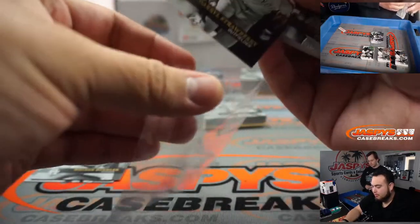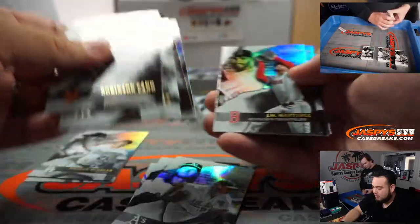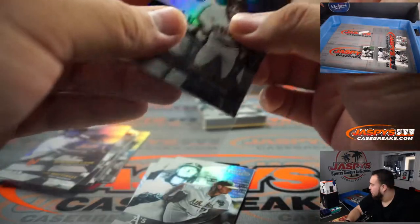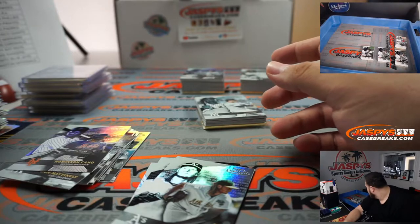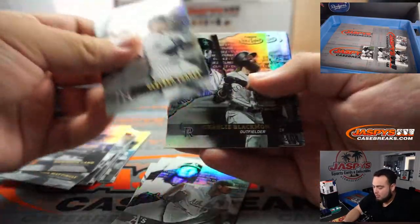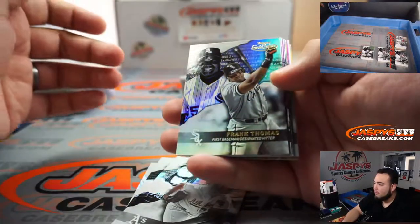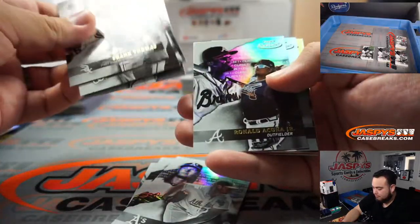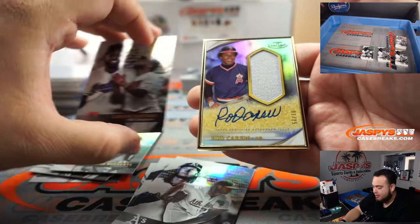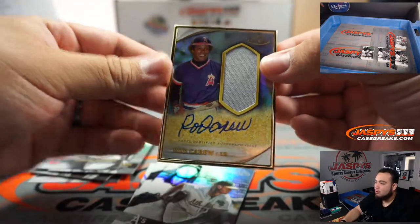Darryl Strawberry, Tatis, Pug. No redemptions. No redemptions? Good. What's his bonus redemption? Willie Mays to 150. And wow, we got another patch auto, and it's Rod Carew, Angels Edition, California Angels, 1 out of 25.